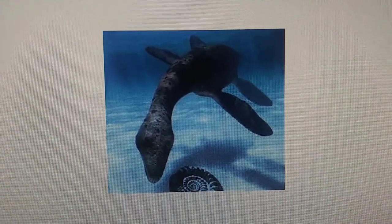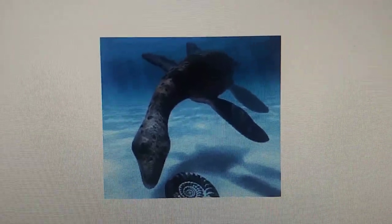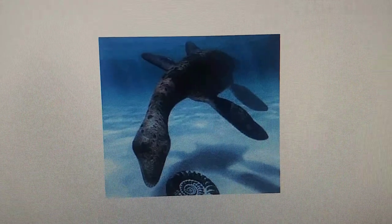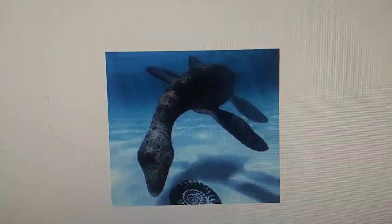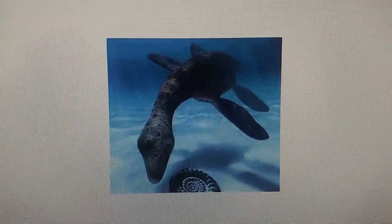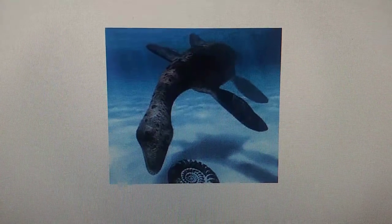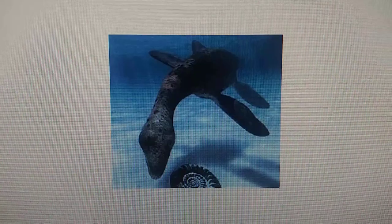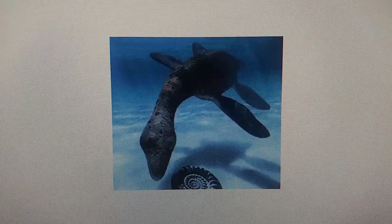Again, it did not live out of the water. It didn't crawl on land. If they stayed on land, they would be crushed to death by the pressure. Sorry, wrong word or translation to say.